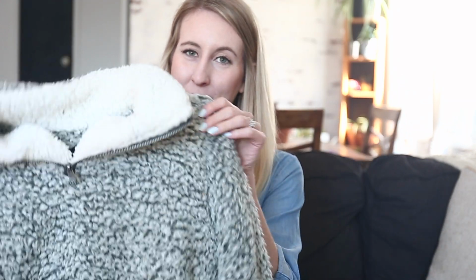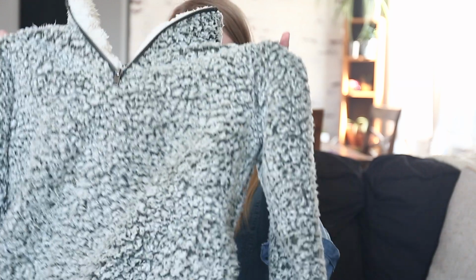And then another piece of clothing is this Sherpa sweater. So like I mentioned before, the first half of March was really, really cold. And even now the temperatures are rising a little bit, but it's still pretty chilly inside my house, and I sit at a desk most of the day, so I do still get pretty cold.